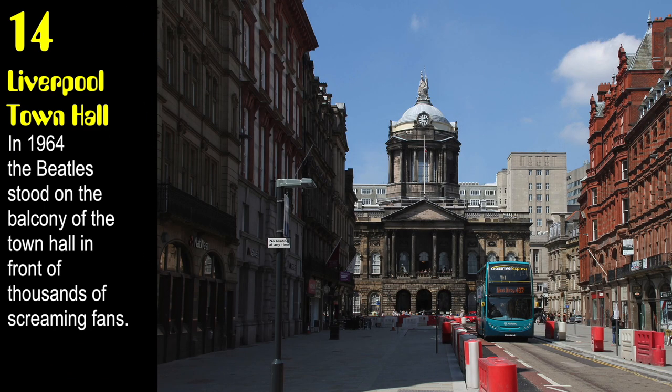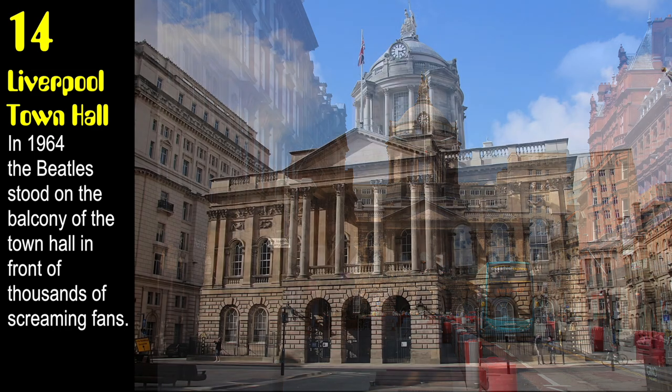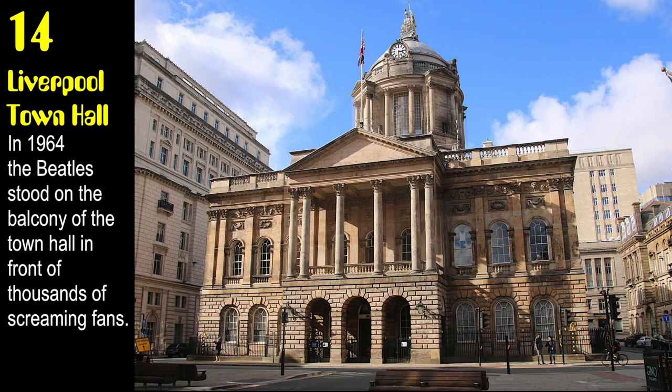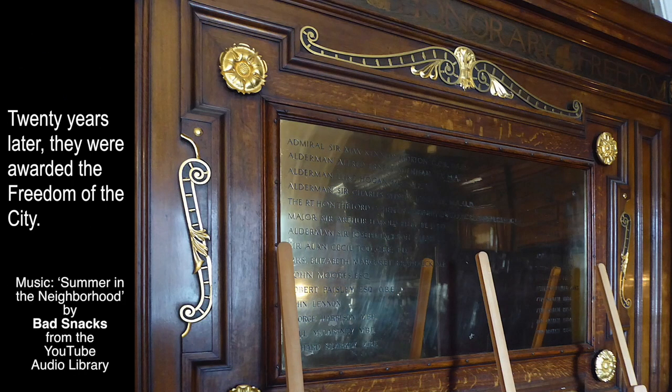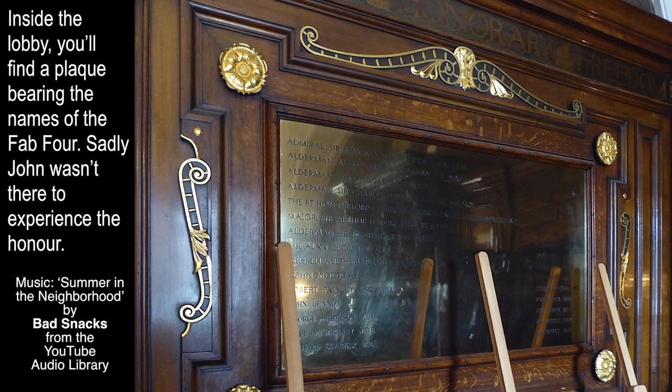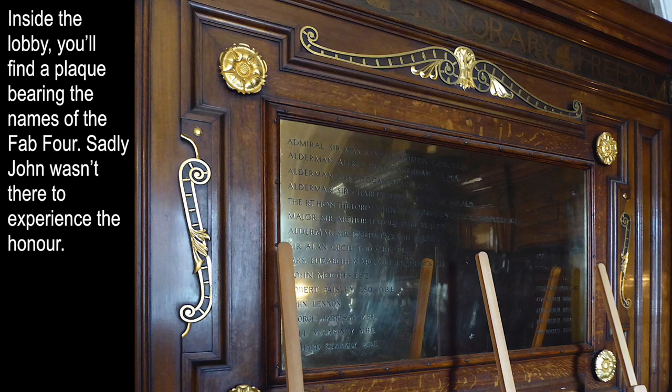In 1964, the Beatles stood on the balcony of the Town Hall in front of thousands of screaming fans. 20 years later, they were awarded the Freedom of the City. Inside the lobby, you'll find a plaque bearing the names of the Fab Four. Sadly, John wasn't there to experience the honour.